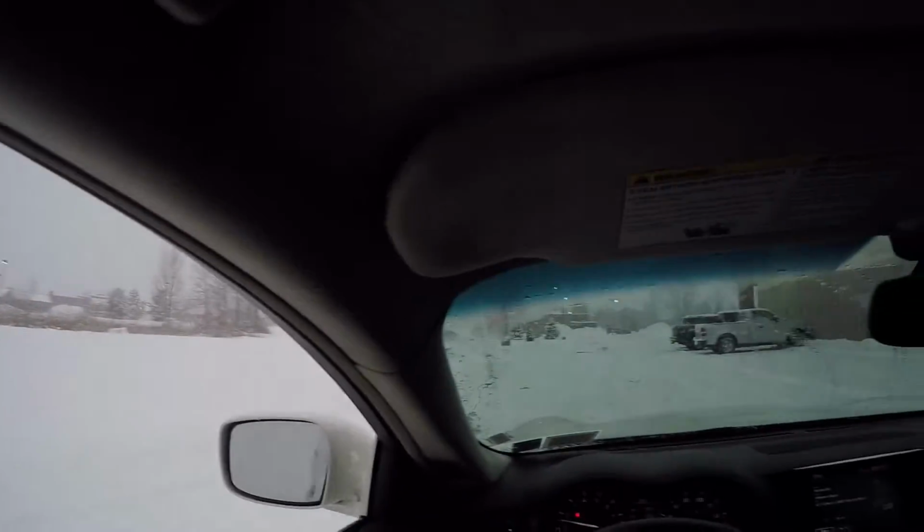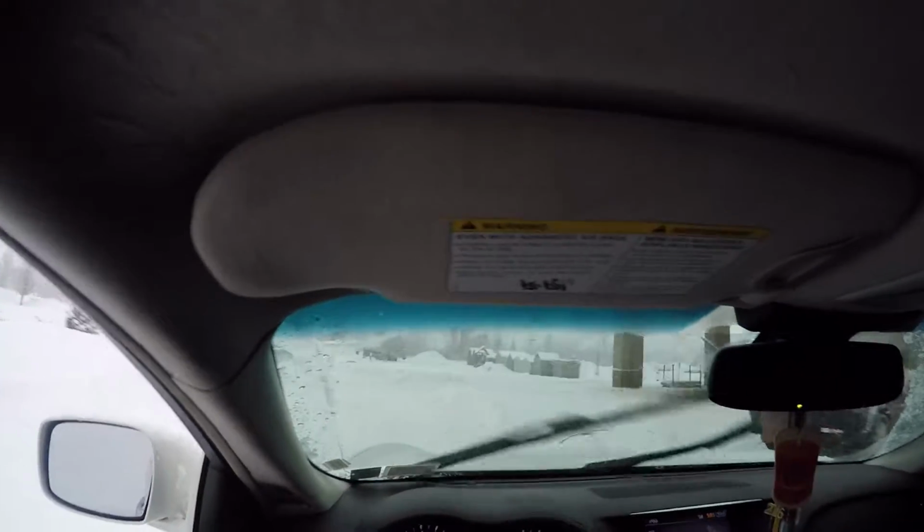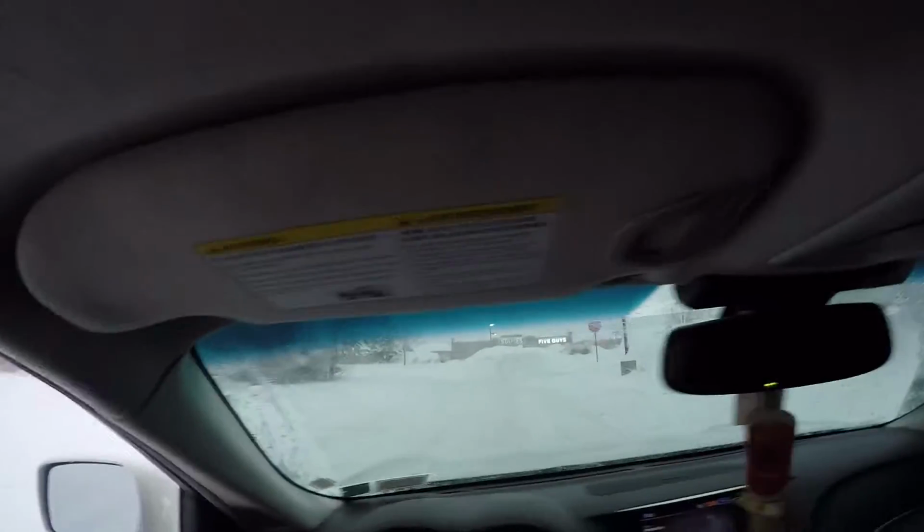Whew. Was not expecting a shovel today. See where it's not as deep. It's okay.